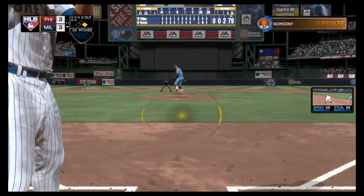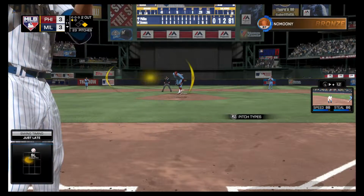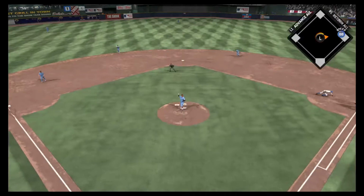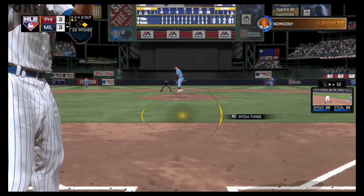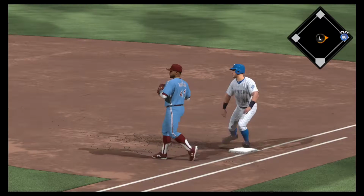Striding into the box, Tyler Saladino. He was a ground out victim last time up. And that's cut on and missed. 0-1. Now a bluff here as he steps off to looking back at first. Before the pitch, a check on that winning run at first.